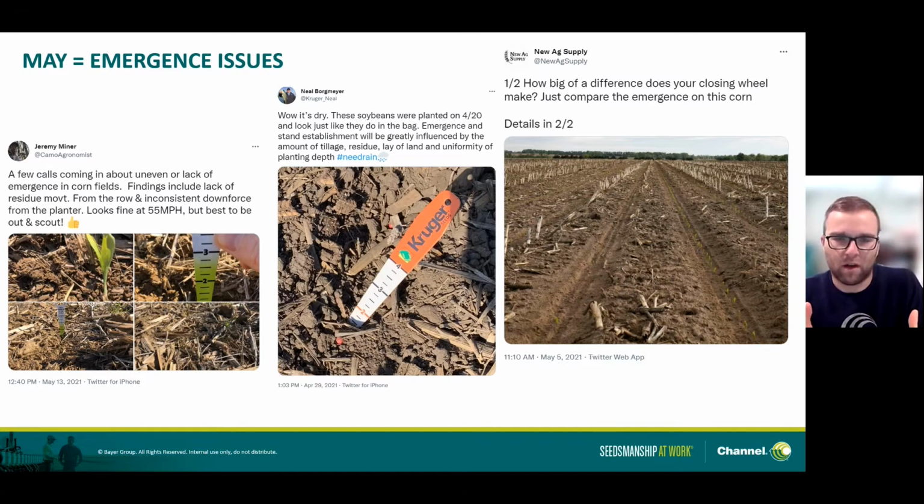The soil stayed cooler under that residue. It wasn't able to get as much sunlight and to warm up as easily. We saw that especially in no-till fields where the amount of residue was really high. That caused that emergence to be very uneven and variable.